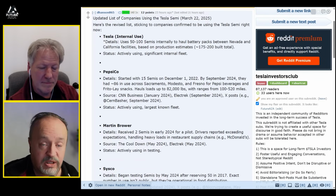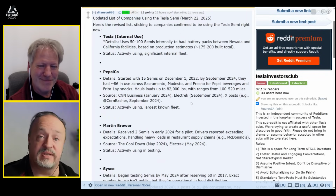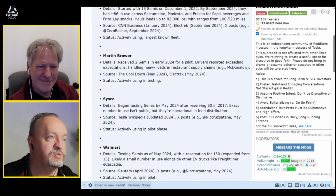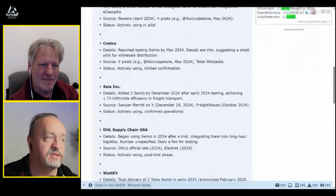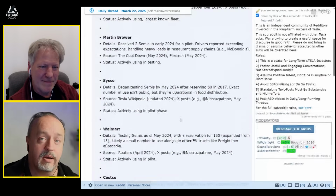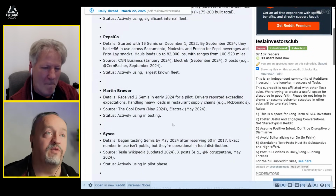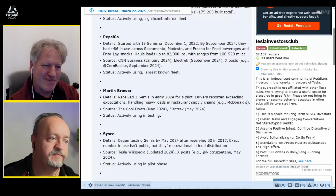But liquid is very heavy. I don't know if you know this. You're talking like 7 pounds to the gallon. It adds up real quick. Martin Brower, 2 semis in early 2024 for a pilot. Cisco, Walmart, Costco, Saya, DHL, and Watt EV. Now, Watt EV is only 2 trucks, but these are all companies expected to expand their orders forthwith, right? Forthwith. That's fancy language. Yes.